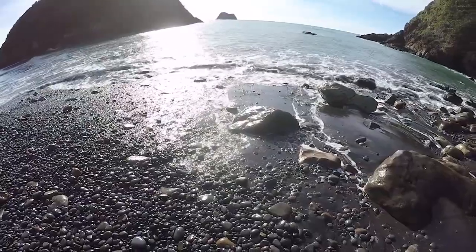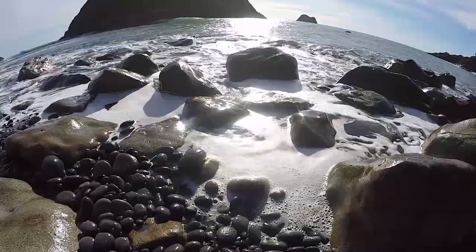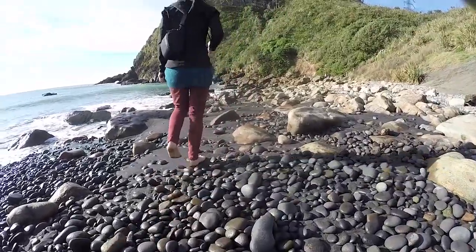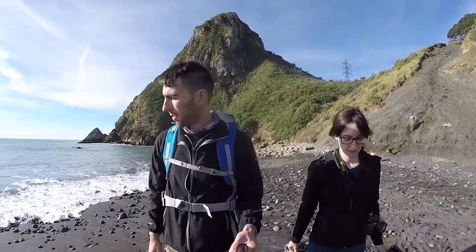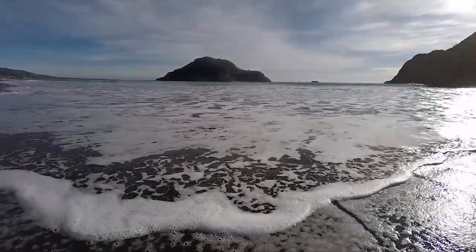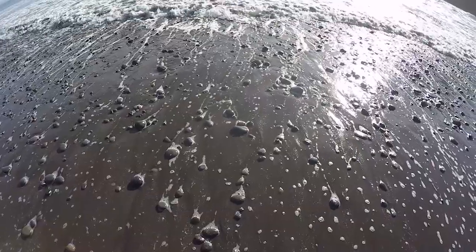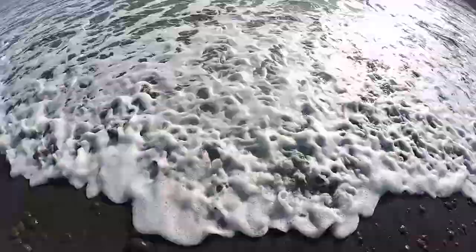We get to the bottom, we have a look around the rock pools. There's loads of little pebbles on this side of the beach, and the sun's slowly going closer and closer to the islands, so they make a nice silhouette. Then we make our way down the beach for a quick stroll. There's driftwood everywhere, there's those awesome waves that we found so mesmerizing coming in, and we're just looking at those waves, and then we turn around and go back up the same way.